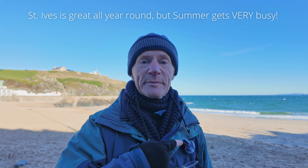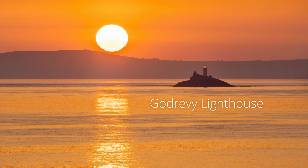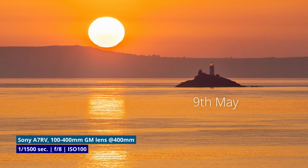I'm on Porthgwidden Beach. The wind's got up a bit, it's blinking cold. Feeling a bit sorry for my microphone, so I put its fluffy hat on. There's the island. The island is a great place to get dawn pictures in summer, because the sun rises above Godrevy Lighthouse in the distance.